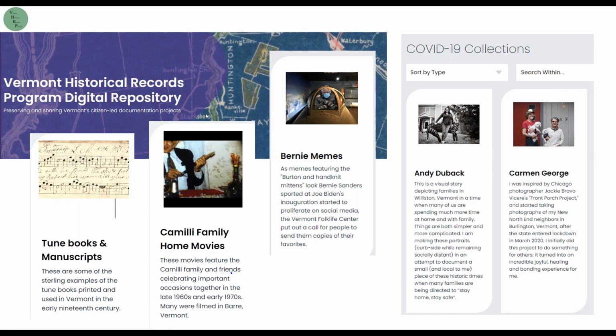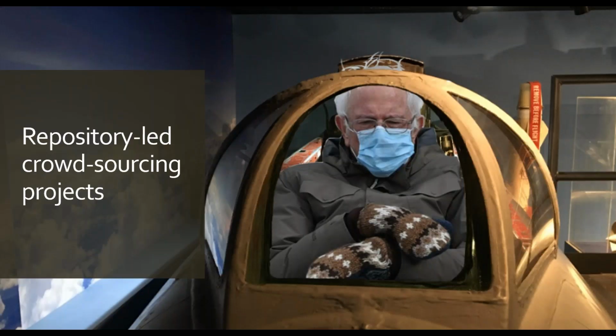So next slide, please. The first one I want to talk to you about is an example of a repository-led crowdsourcing project. The Vermont Folklife Center, shortly after the inauguration, put out a call saying they wanted to collect everyone's favorite Bernie memes, thinking that they might get a few people sending them some memes. But I think largely because Neil Gaiman picked up and retweeted their tweet, it ended up going fairly viral, like the mittens themselves, and they had over 1,000 different memes sent in.